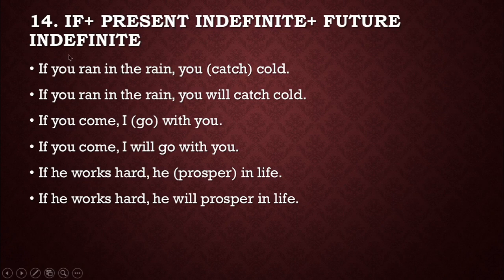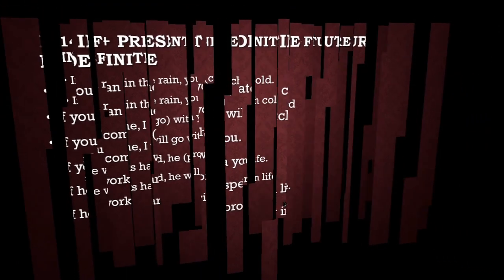future indefinite tense. If we have the first clause in present indefinite tense, our second clause will be in future indefinite tense. Okay? So if you run in the rain, you catch cold. If you run in the rain, you will catch cold. If you come, I go with you. If you come, I will go with you. If he works hard, he prosper in life. Okay? You see, if he works hard, this is in present indefinite tense. So the second clause will be in future indefinite tense. If he works hard, he will prosper in life. Next.